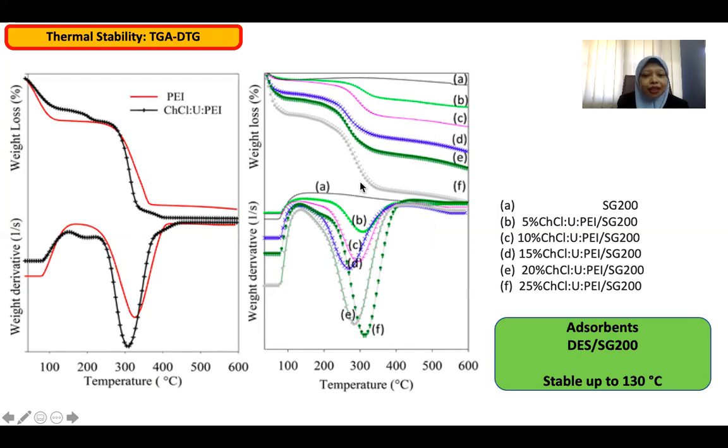Then when we impregnated it with the SG200, so this is the single SG200, and this is the composition of increasing ternary DES in the silica gel. You can see that the weight loss is of course higher than the silica gel itself, due to the ternary DES being removed. The temperature, we found out that the adsorbent is stable up to 130 degrees Celsius.